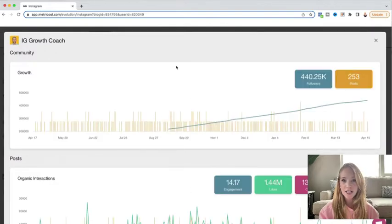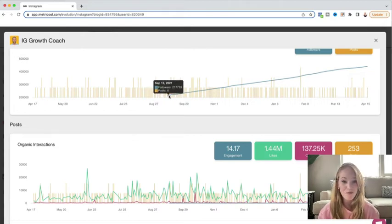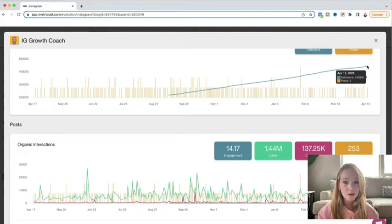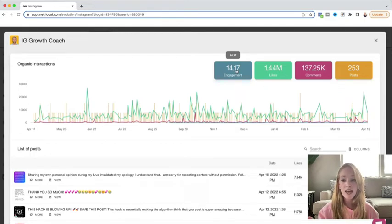All right, this is Brock Johnson's Instagram. So you can see that his growth is actually really stinking impressive. September 12th, 2021, he had 217,000 followers on Instagram. Today, he has 440,000 followers. I don't care who you are, that's really, really impressive growth. But also I can see his organic interactions, including his engagement rate, which is, by the way, off the charts. It's abnormal, it's incredible. The amount of likes he's gotten, and you can see where it spikes and where there have been some dips.